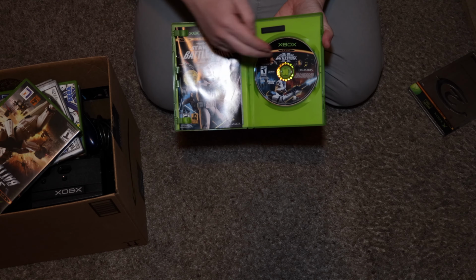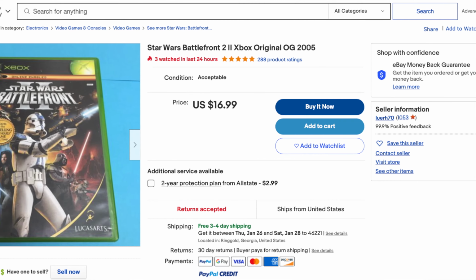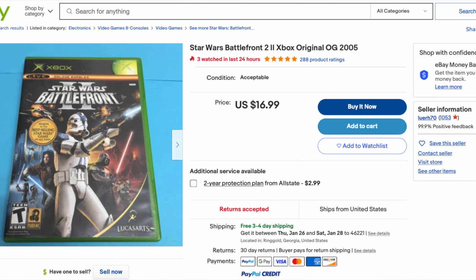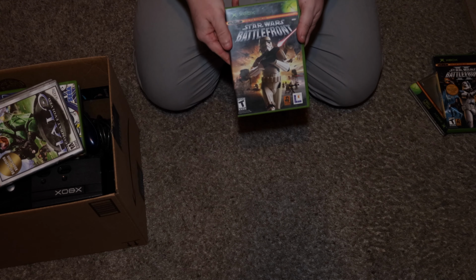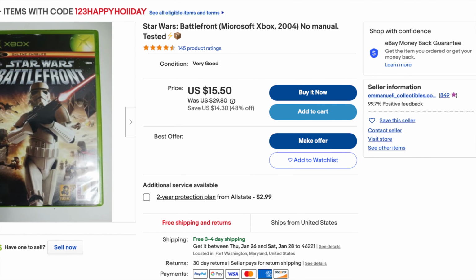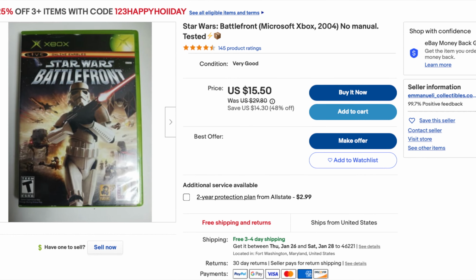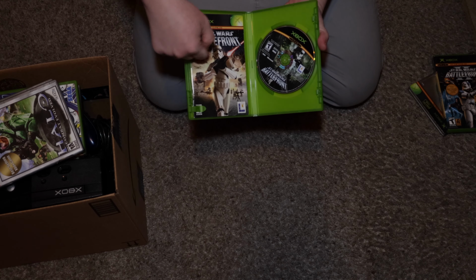Next up, it looks like they have Star Wars Battlefront 2, which is a lot of people's favorite Star Wars game. And opening it up, it looks like it has the manual and also the game. This goes for around this price. And that will help me out, again, to recoup some money. This one is Star Wars Battlefront 1, and it goes for this amount. And again, that's not too bad either. So far, I've almost paid off the whole thing. This one has the manual, and it's also got the disc.